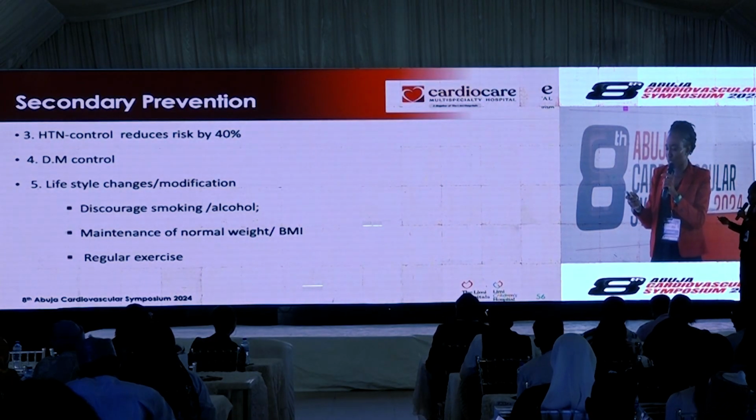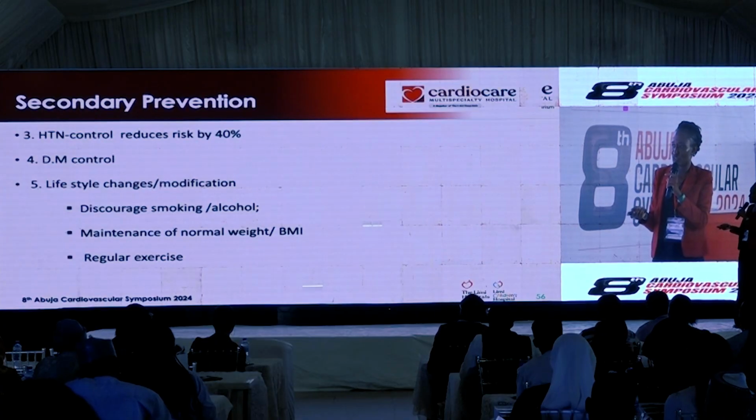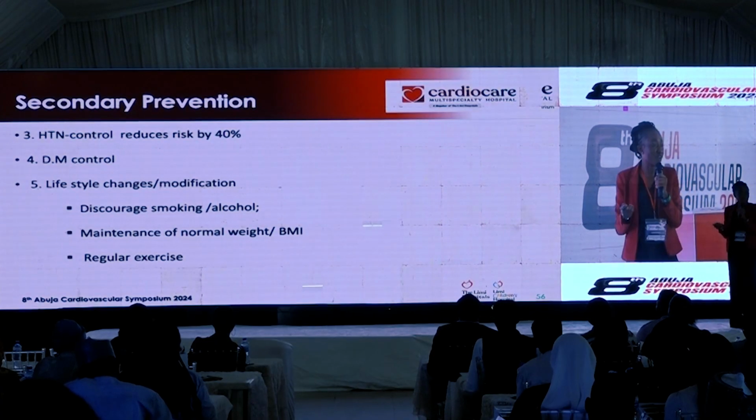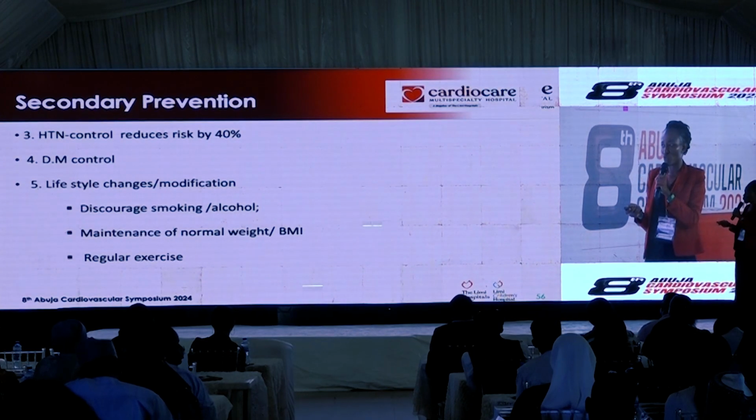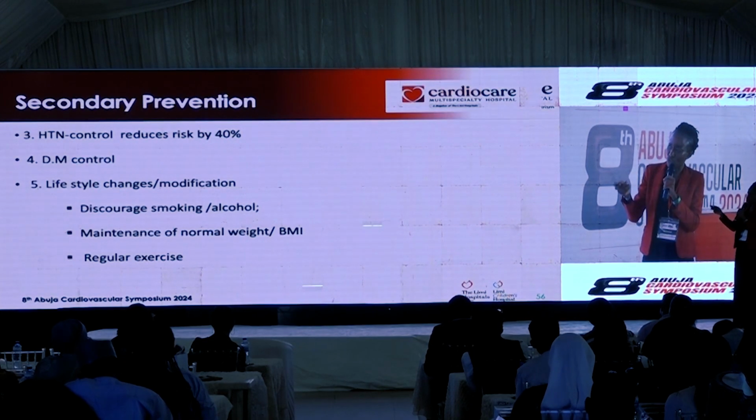Then please do not play with these lifestyle measures, because more and more I'm beginning to see very fit individuals, who are not inactive, and they have had a stroke. Why? Because they indulge in some of these things.